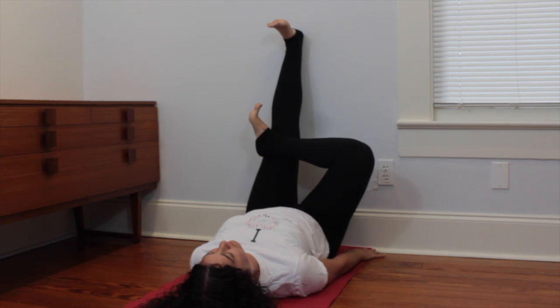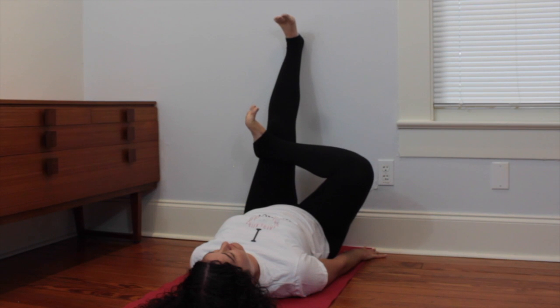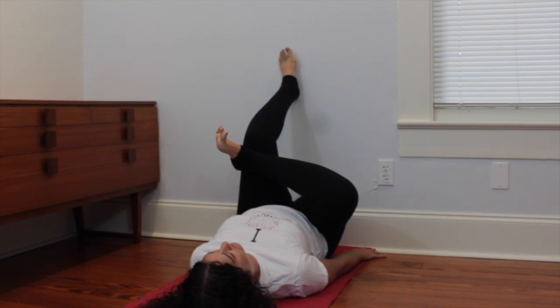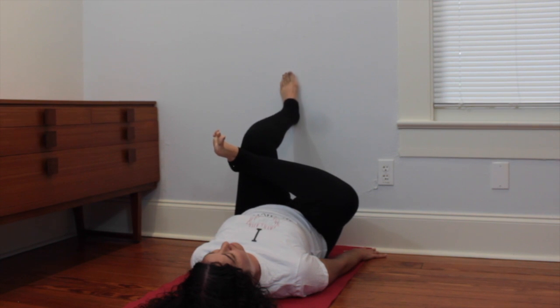Take your time. This stretch can end up being a little bit intense. Start to slide your left heel down the wall, bringing your right leg in closer to your chest. Stop when you feel a good stretch for you and breathe deeply. You can stay in this pose anywhere from 5 breaths all the way up to 3 full minutes.